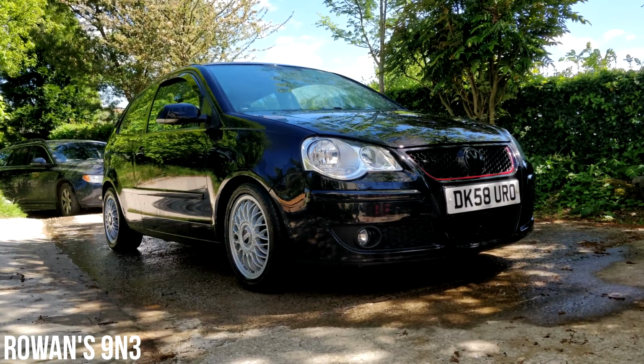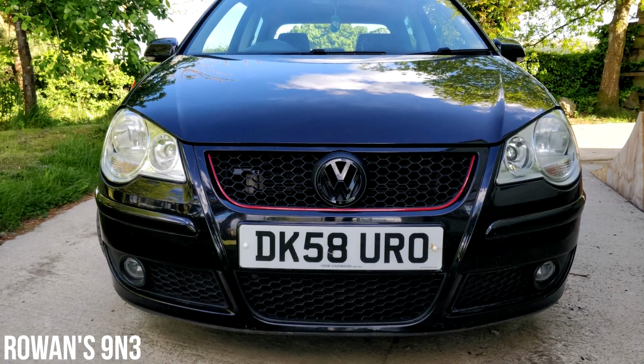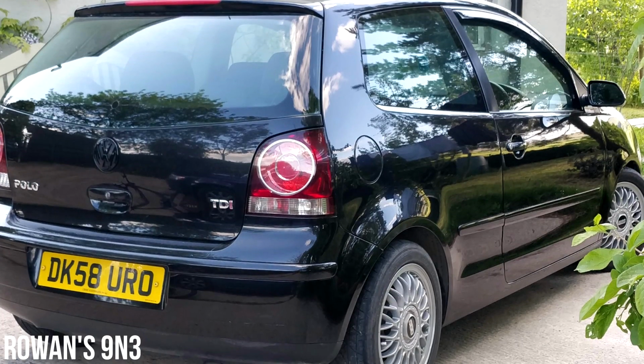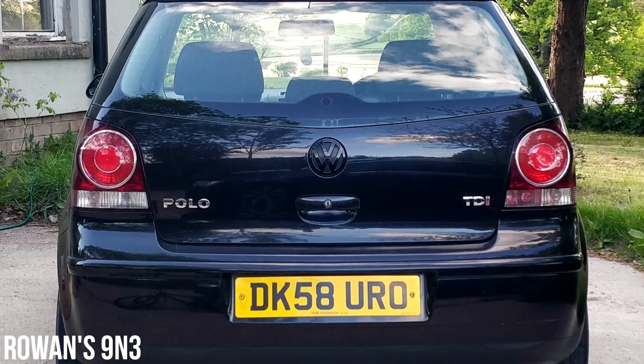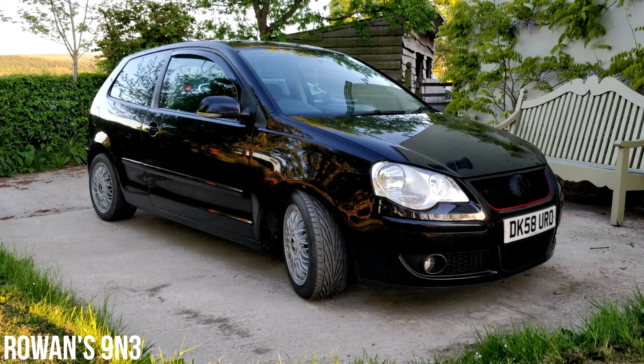And more specifically, he loves his Polo because he's done a whole bunch of stuff to it to make it that bit more interesting. Now that includes 50mm lowering springs, BBS 15-inch alloys, GTI honeycomb grills, a cone air filter, tinted windows, wind deflectors, 10mm wheel spacers, a Sony stereo, a rear wiper delete, an air horn for fun as well, and also painted VW badges, which were actually done by the previous owner, but they're also still a modification.